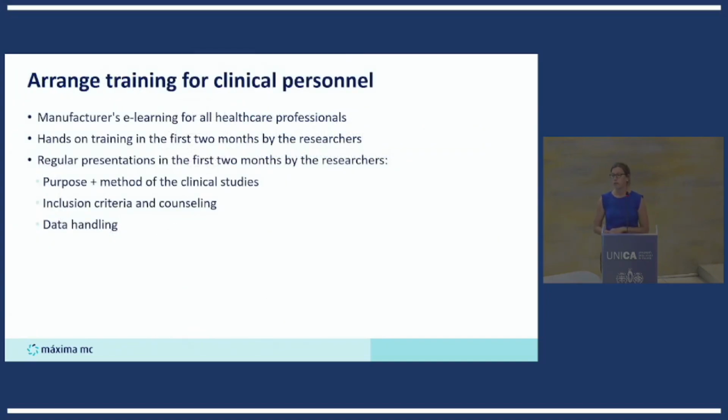Then we had to think of the clinical personnel and how to train them to use the equipment. So there's an e-learning developed by the manufacturer. We gave that as a mandatory training. And then we had the 2 clinical PhD students on the ward in the first 2 months to help with on-the-job training.